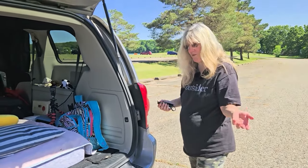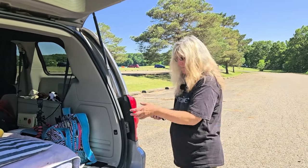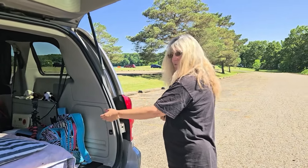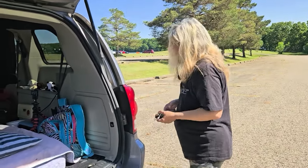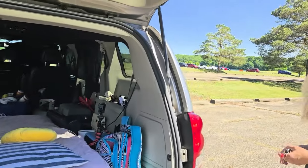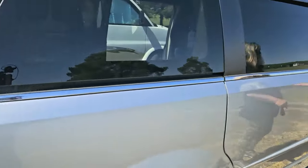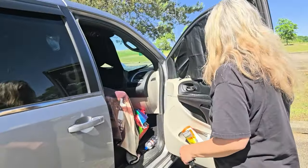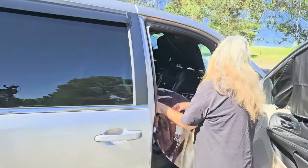And if the weather gets too hot or too cold and it's unbearable in the minivan, they let me take out my twin-size mattress and put it in their house. But I would rather be in here. I understand that. I love my van too. Over here, right now I'm going through a transition. Storage. Clothes, towels, extra stuff.